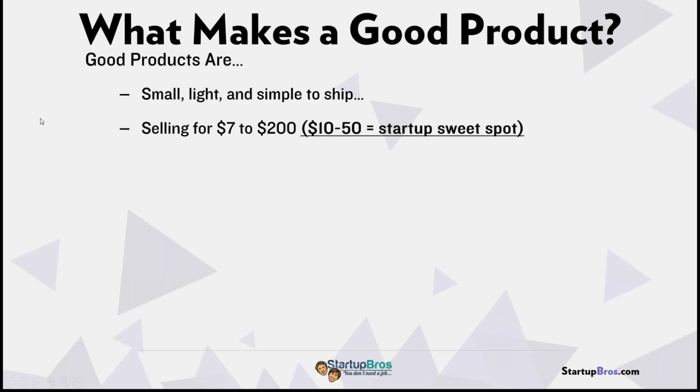Now, we always say the startup sweet spot, which is something we made for our clients here. The startup sweet spot for the sell price is $10 to $50. So, if you're just starting out and you really want to make sure you're doing things right, aim for this startup sweet spot because it's what's going to allow you to really hit that rapid growth curve right out of the gate. So make sure your product's selling for $10 to $50, somewhere in between that range.